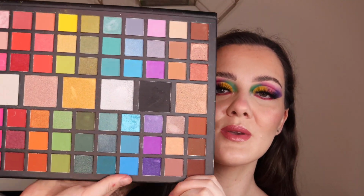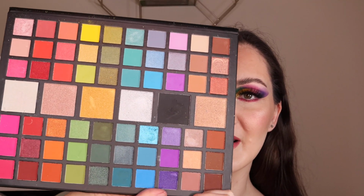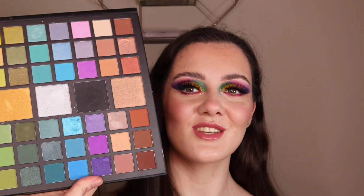But yeah, it's one of, oh, now you dropped it. It's one of these where you get the bigger pans in the middle, and then the littler ones obviously around the edges and stuff, and they're colour coordinated, which is really cool. But yeah, this is really hard to hold up and show, so I'm just going to dive right into the swatches.